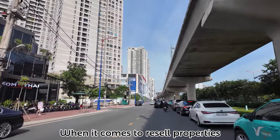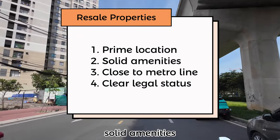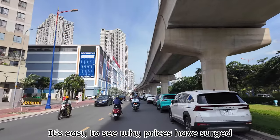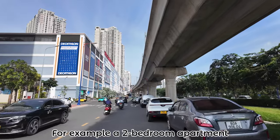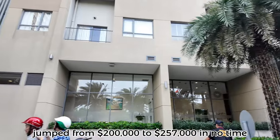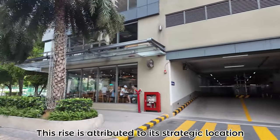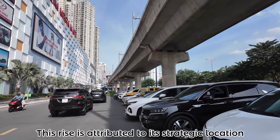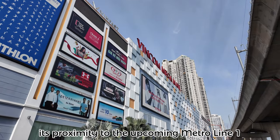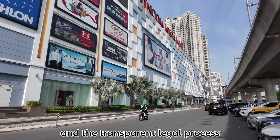When it comes to resale properties that tick all the boxes, prime location, solid amenities, proximity to the metro, and clear legal status, it's easy to see why prices have surged. For example, a two-bedroom apartment in Masteri Thao Dien jumped from $200,000 to $257,000 in no time. This rise is attributed to its strategic location next to a large shopping mall, its proximity to the upcoming Metro Line 1, and the transparent legal process.